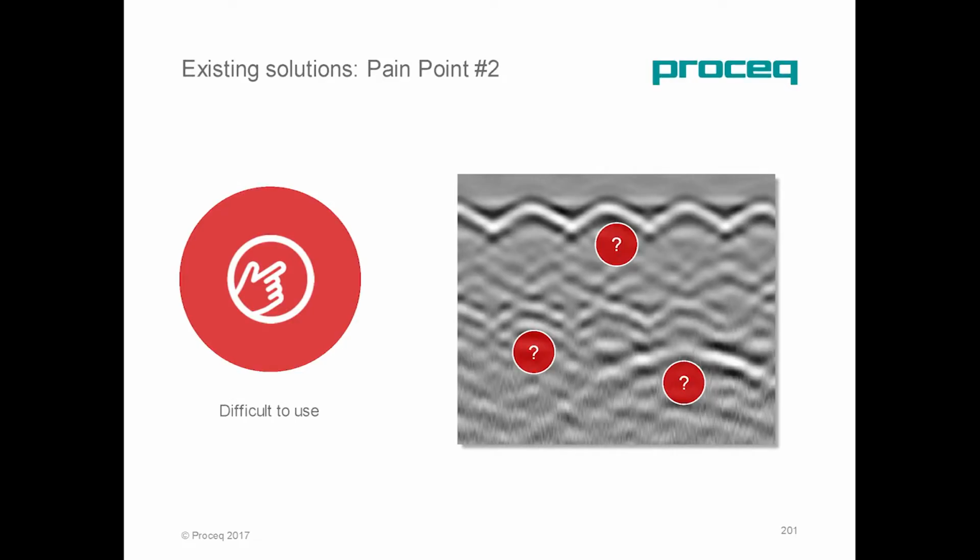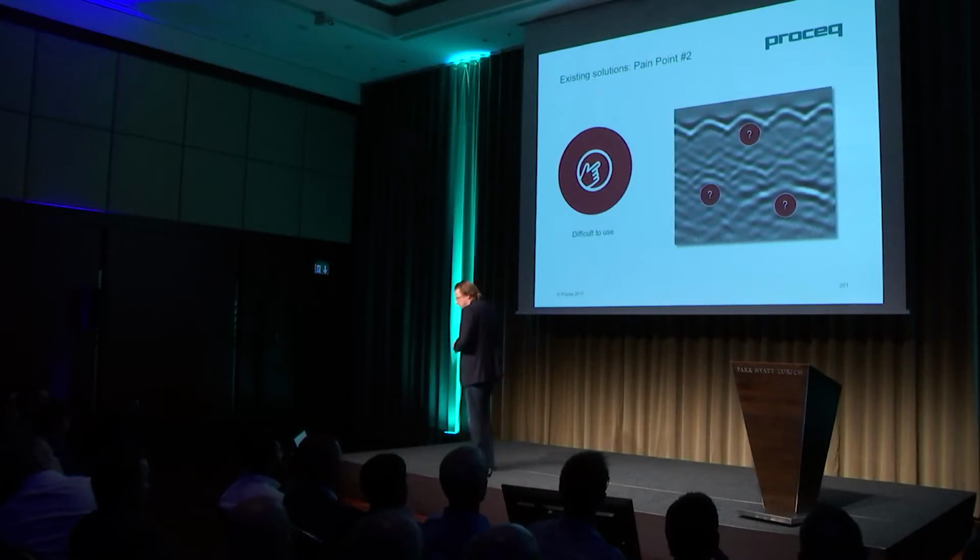99% of the audience here would not be able to interpret this black and white image. For your information, the wave on top, that's a rebar, and the wave on the bottom right, that's a duct, and the points there on the left, that's actually nothing, that's just noise. So current solutions are so difficult and complicated to use. So that's pain point number 2.